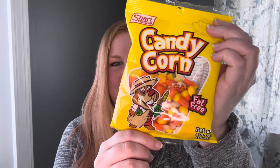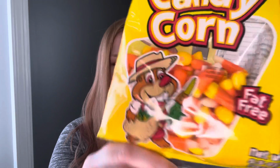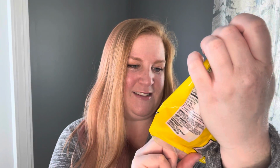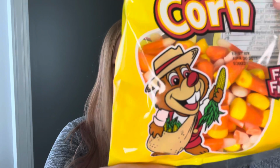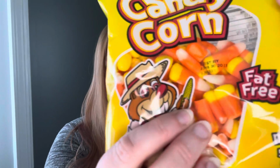Surprise! There's this really terrifying, I don't know what creature this is, maybe a hedgehog or something, on the package, and the candy corn themselves look very waxy. So candy corn is apparently fat-free, and it was invented in the 1880s, so it's really quite old. All of these candies are pretty old, actually.